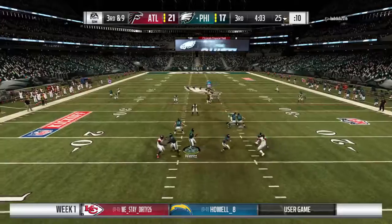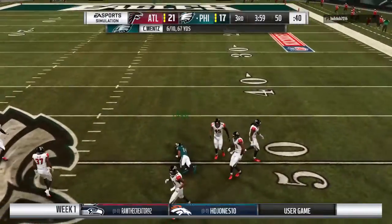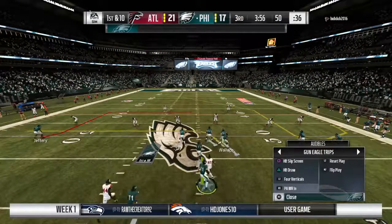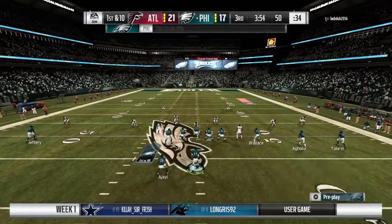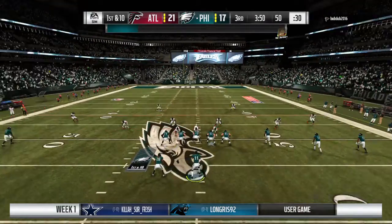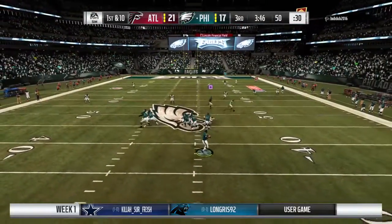Working from the gun, Wentz. And Tate's got it. And they pick up 25 as they convert on 3rd. And the key number on that play, 3. Third play of the drive, 3rd down, spectacular catch, turns into a first down. First down saves him from a 3 and out.